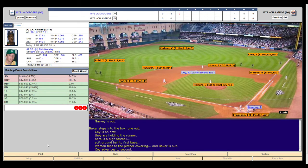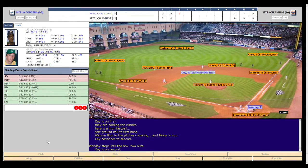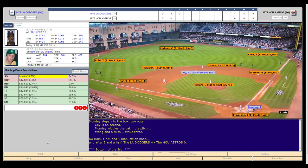He's in scoring position for Rick Monday, who walked his first time up, and he also scored a run. Monday needs an 8.47. That would be a single. Most likely would score Say, who will be off on contact with 2 outs. To reach safely, 6.87 or greater. The windup and the pitch by Richard. The dice roll. That's a 1-1-2. That is a strikeout. Big swing and a miss. Dodgers threaten but do not score.